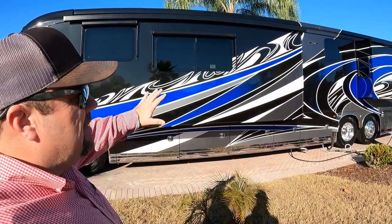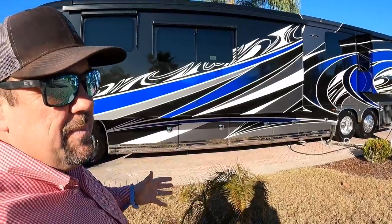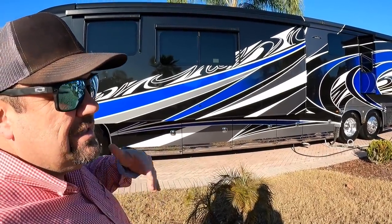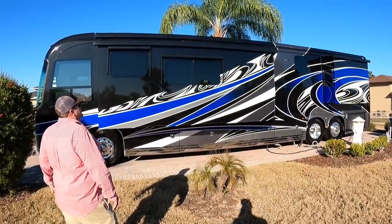It just got the AIR appointment completed. That's the 2-year complete Entegra inspection and repair done. Just came out of that in December. It's ready to go. Looks like it's got the big Girard awnings up top.